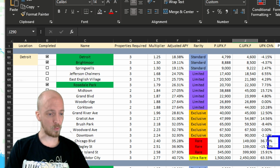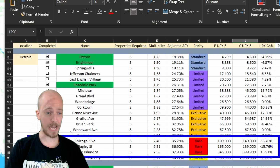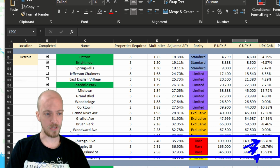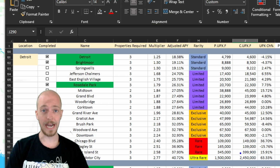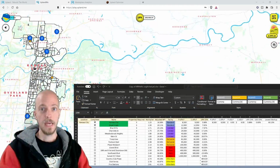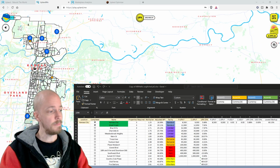And even down in the rare collections, we've got some, like Chicago Boulevard up 36%. Bagley Street down 15%, Harbor Island up 15%. We've got some good back and forth going on here in the Detroit area and seeming like it's finding a healthier floor. Kansas City giving us a halfway decent amount of stability here.